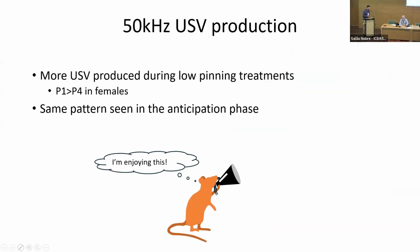So in terms of those 50 kilohertz USV production, we found more USVs were produced during the low pinning treatments, at least in the females. So P1 had more production of USVs than female. We saw the same pattern in the anticipation phase. So after a few days, when you put the animal in the arena, you realize they've learned and they're expressing the same sort of enjoyment.